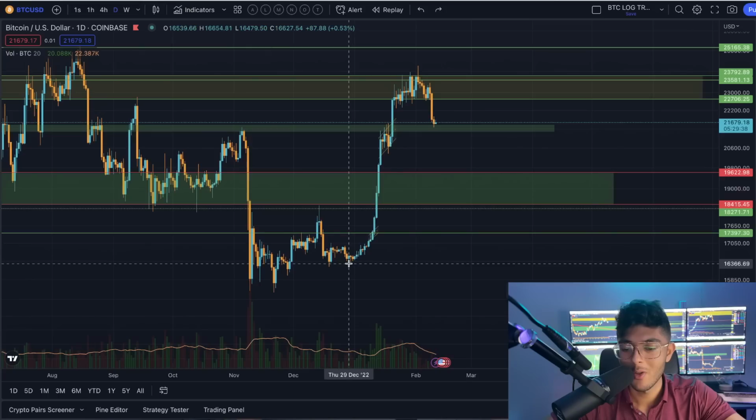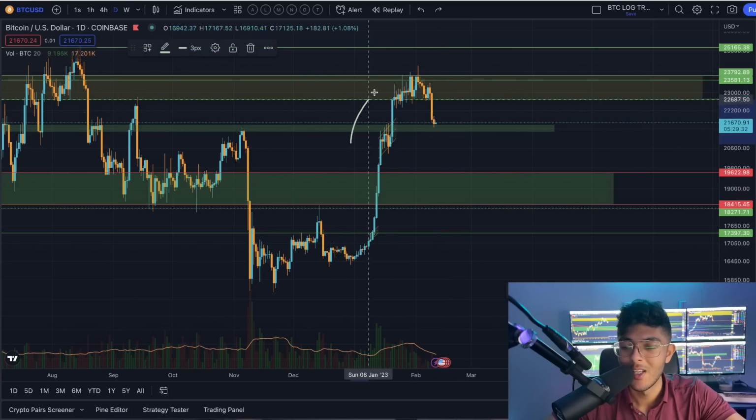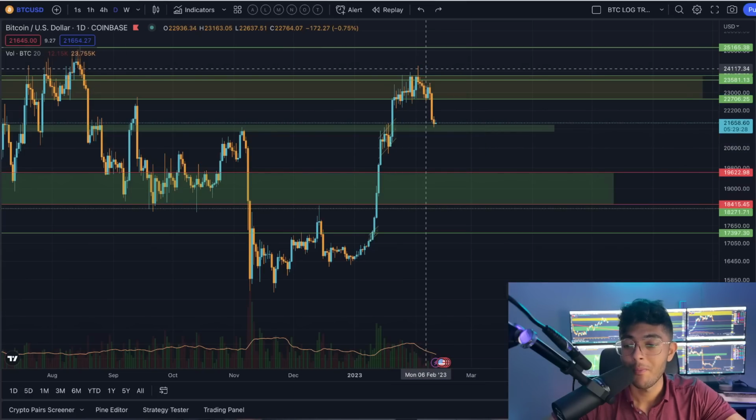Now, it's true that when we were trending up, we had a relentless uptrend. I mean, the uptrend just didn't stop. So it makes sense if we have shallow pullbacks, because this is showing us a lot of strength. Perhaps we have some strength even in our pullbacks. That would definitely make sense.